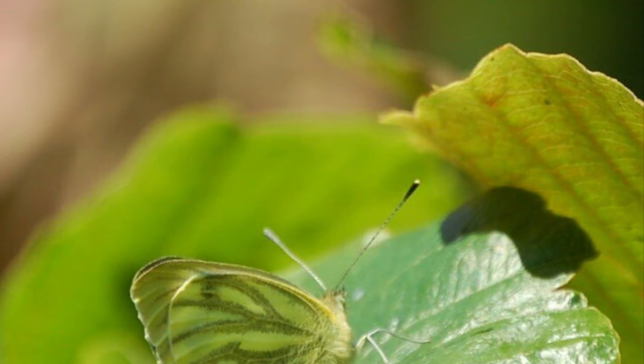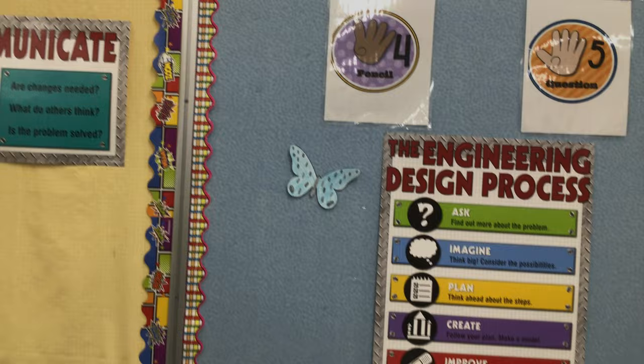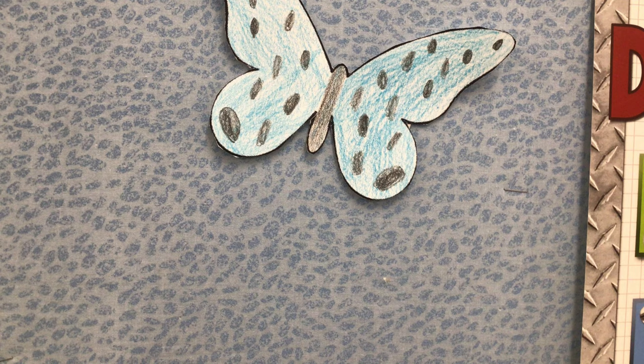Animal coloration. Camouflage. Animals use camouflage to hide from predators so they don't get eaten. Can you see my butterfly? My butterfly is using the color blue and black to hide from predators.